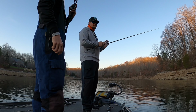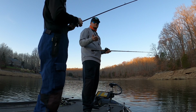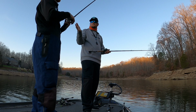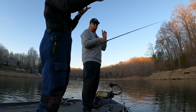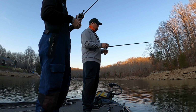Alright, so overall it's been a pretty rough day catching fish. Casey ended up getting on this finesse jig bite, so we're fishing finesse jigs on these kind of steeper banks in the backs of these creeks, the last deep water areas. I think we're both fishing 15 pound test. I got 15 pound Braze X and just a 7'3" medium heavy rod.